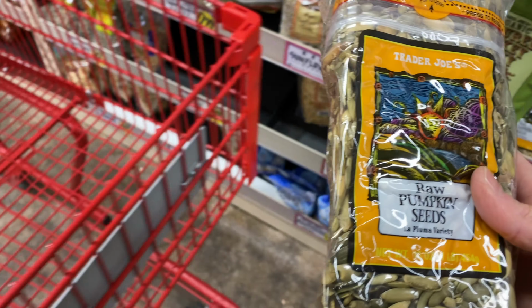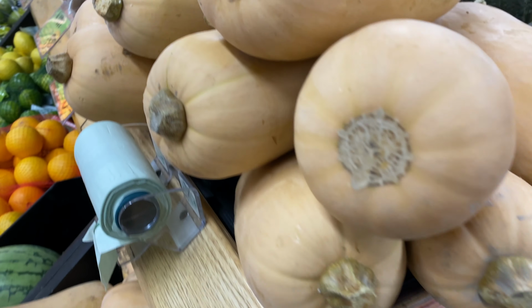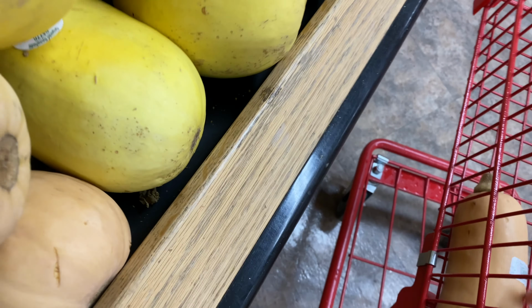They have really good prices on nuts and seeds and dried fruit, just so you know, in case you didn't know. And then butternut squash, because that's in season. So I picked up a couple of those.